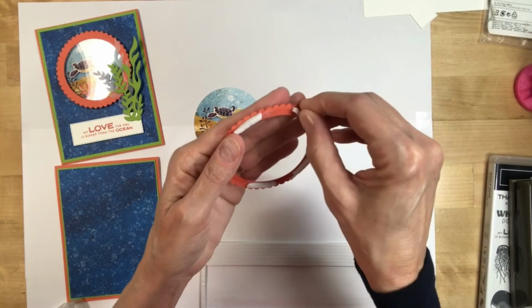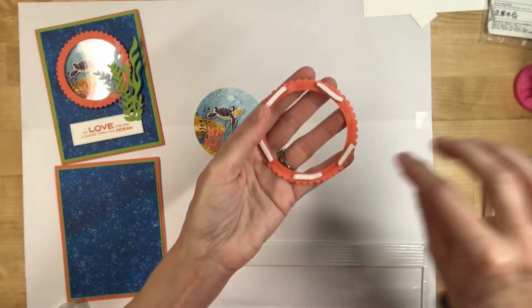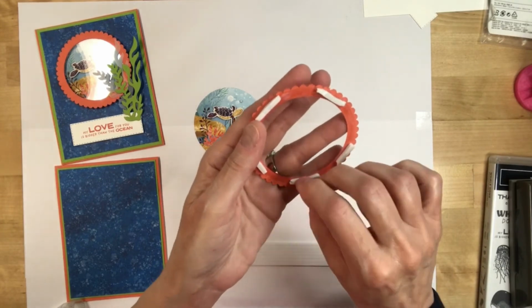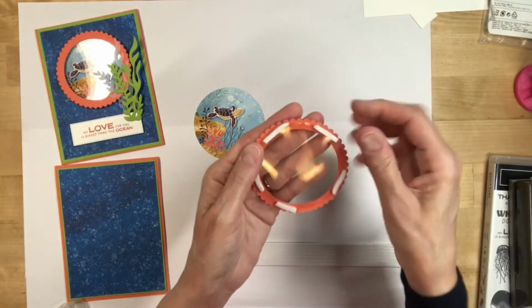Okay, so I'm going to take these little paper strips off. See if I can do that. They're kind of thin, so it's hard to get a hold of them.